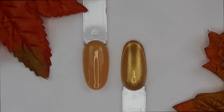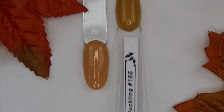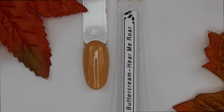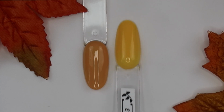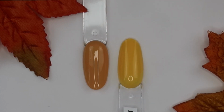So let's do some color comparisons. En Vogue Simply Paint in gold. Well, that's more of a metallic gold. Ugly Duckling number 166. That's got more of a green undertone to it. And it's deeper, so not really comparable. Hear Me Roar is not close at all. Remember when Hear Me Roar came out? Everyone was so excited to finally get a mustard yellow. And we have Sunkissed by Magic Gel. That's lighter and doesn't really compare.